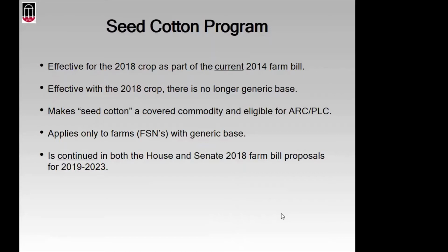All right. The seed cotton program is effective beginning with this year. This is the last year of the 14 Farm Bill. The seed cotton program's intent was to bridge the gap between the 14 Farm Bill and the 18 Farm Bill. Under the 14 Farm Bill, cotton has no safety net, okay? Cotton is not eligible for ARC and PLC like peanuts and everything else, okay? The seed cotton program is designed to be a bridge between the current Farm Bill and the next Farm Bill. This thing becomes effective with this year's crop, which is the last year of the current Farm Bill, okay? So it becomes effective this year.